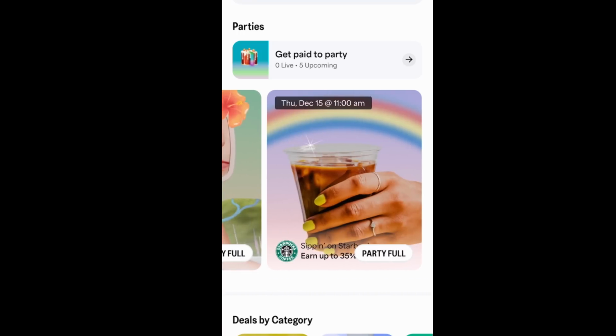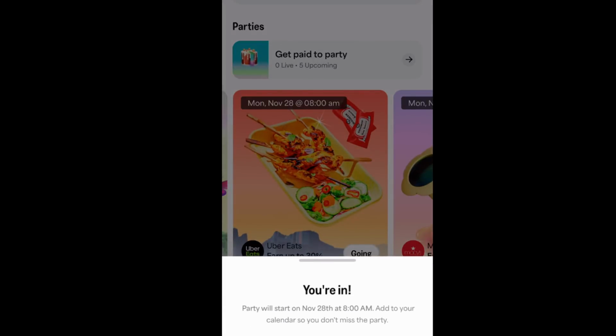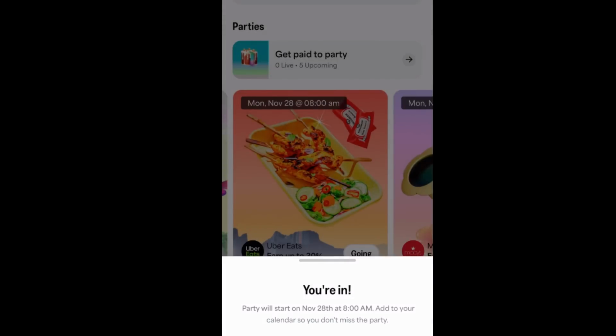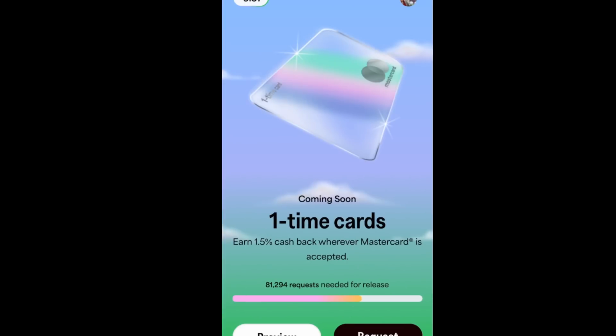So it's a great time to purchase your Flues gift cards, do some shopping, and earn some top cash back. That is for sure. Here we have this Uber Eats, which all you have to do if you want to attend is just check going, and it's going to RSVP you, and it's going to allow you to save it to your calendar so you don't miss any Flues party. So that is awesome. It's super user friendly. And like I said, it's a great way to earn cash back.